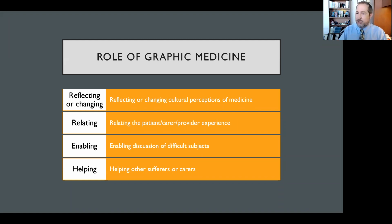Relating the patient or carer or provider experience. What is life like in someone else's shoes? Again, we're in a time when it is very important for us to understand and empathize with others, and comics give us an interesting way of perhaps achieving that.